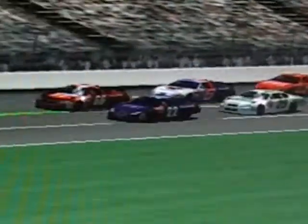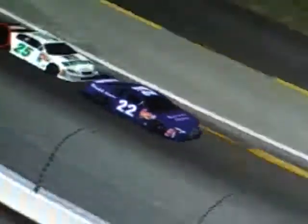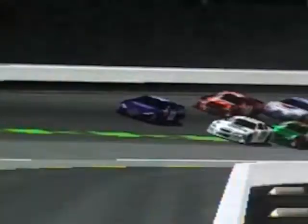And the green flag waits. It's 40 laps around this racetrack. Let's see who the top 2 makes it into the All-Star Race, excuse me. The All-Star Race is a 15-car field right now. It'll be a 17-car field in this event.